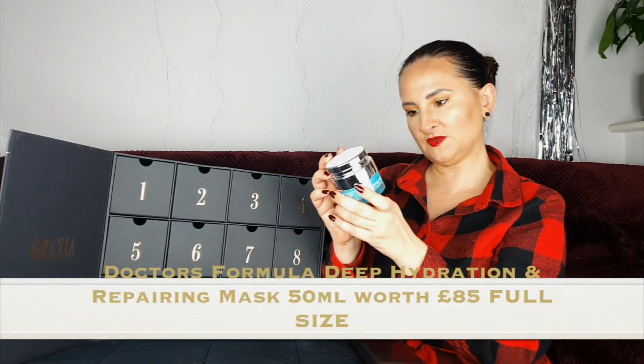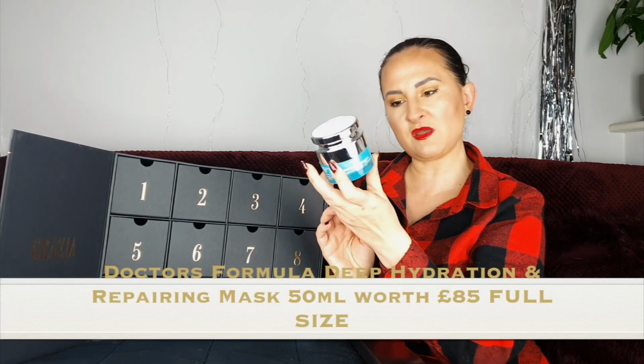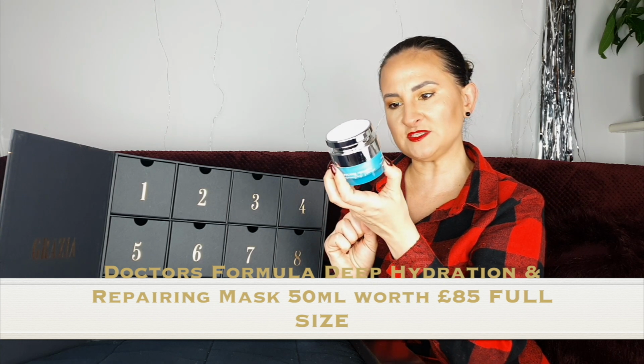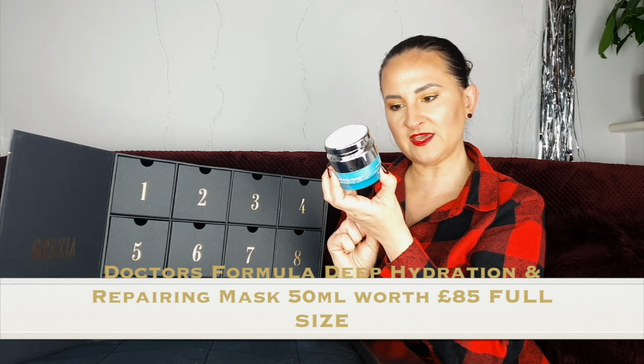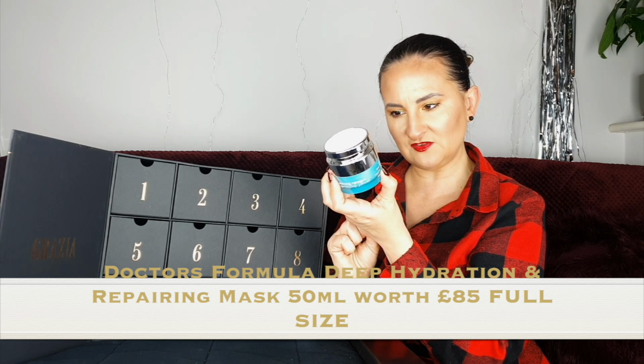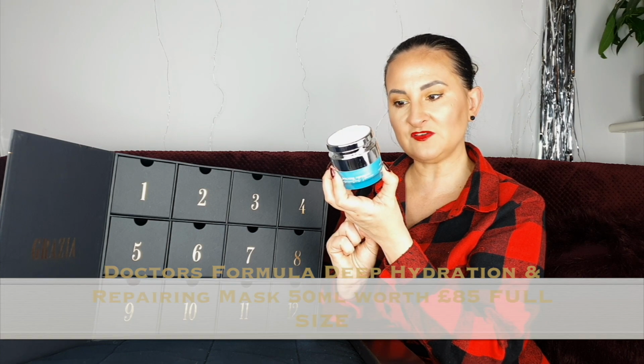So number 6, we're halfway through now, and we have something big in here. I can grab it. Okay, so we have a Doctor's Formula product. This is an 8-hour deep repair mask with marine collagen, and you should use it 2 to 3 times per week. Apply a thin layer onto clean dry skin in the evening. Allow the mask to sink into the skin and leave overnight. Okay, so this is an overnight treatment. You don't have to rinse it, and this is 50 ml, so this must be a full size, right?